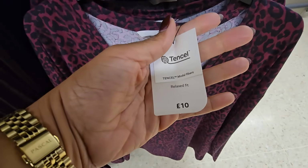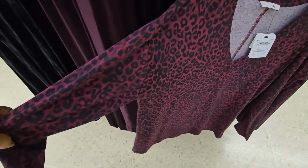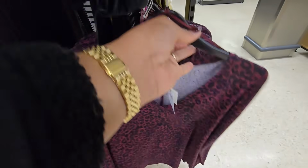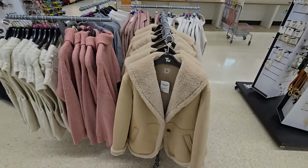Then we had this top here. This was really, really soft. This was £10, a v-neck, animal print, burgundy with black, and yeah, it was super duper soft. Really nice feel to this. Quite long lined as well.